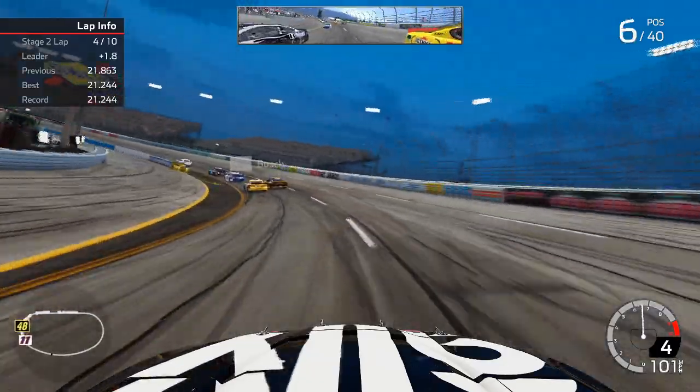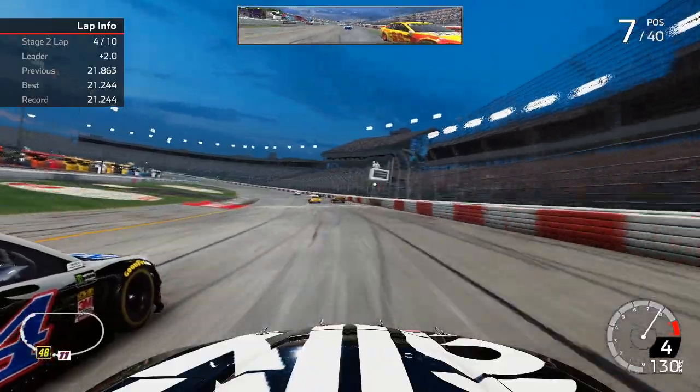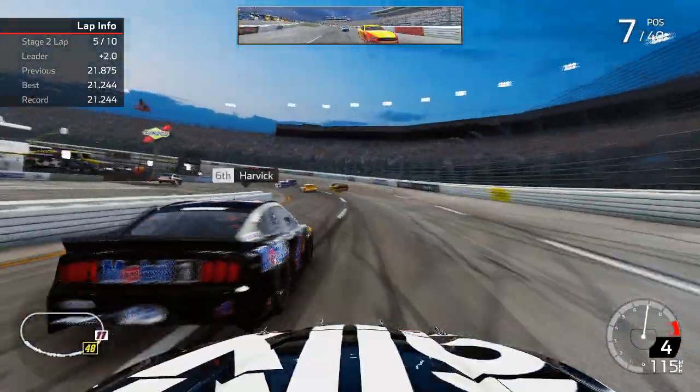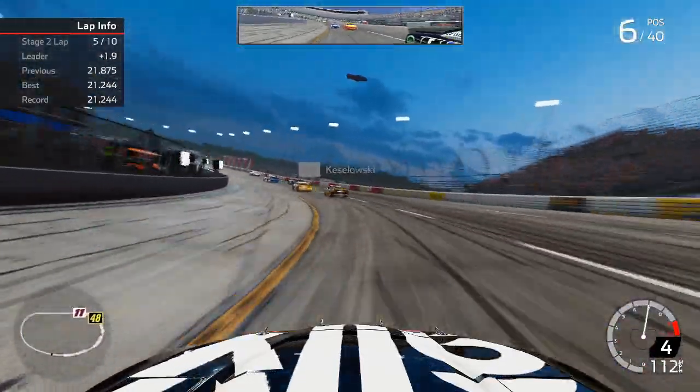Oh, Kevin Harvick gives us a nudge. He forces his way past in turn number 3 and 4. He's now in front of us. We're now ahead of Joey Logano, and we are now at turn 1. Now we dive down the inside.